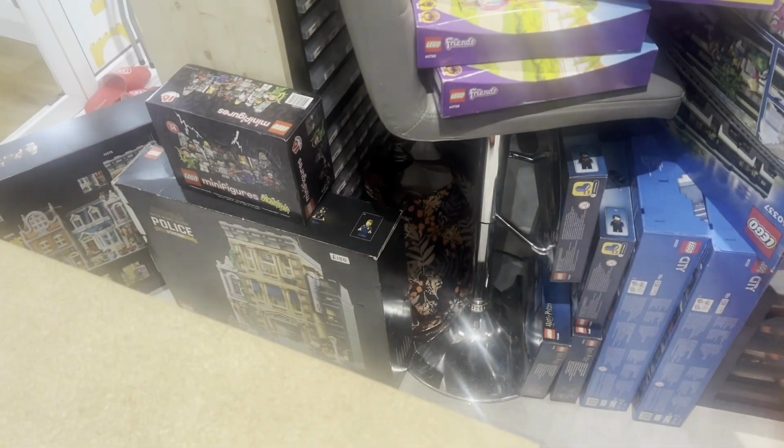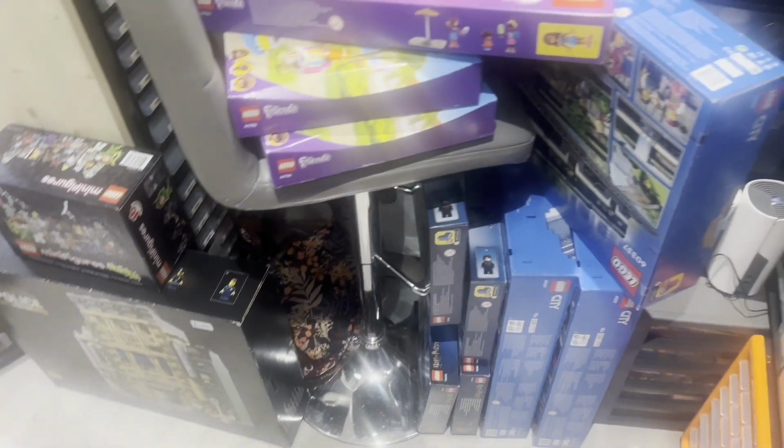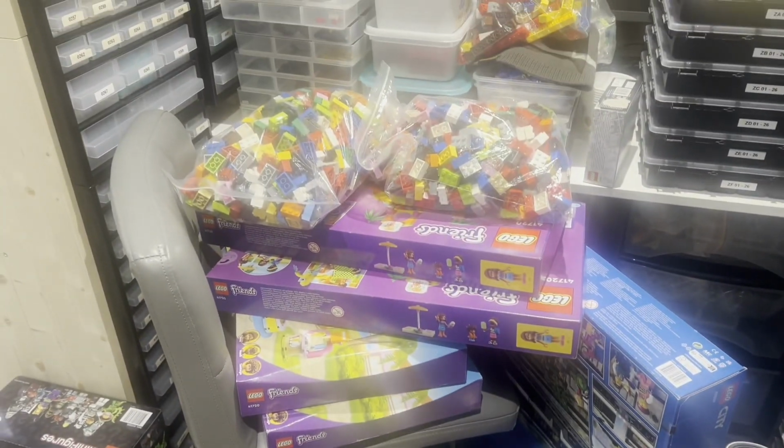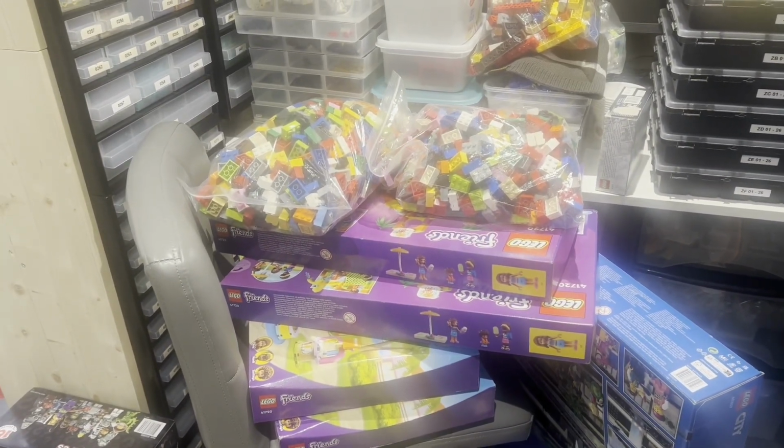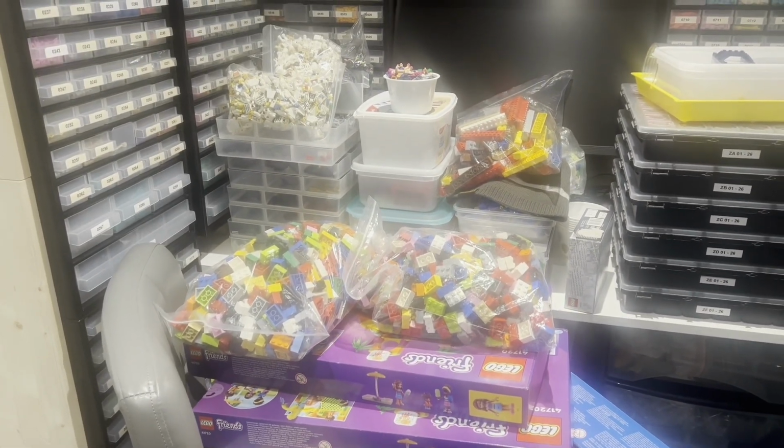Lots of storage and pick-a-brick cups and more packaging, more boxes, stock that's to be parted out, and 2x bricks that have just been washed, minifigure parts, just all sorts.